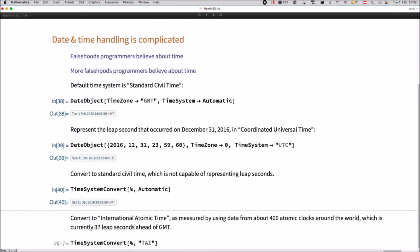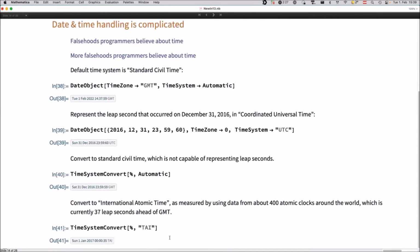There are even more. One of these supported time systems, for example, is the International Atomic Time, which is measured by using data from about 400 atomic clocks around the world. And this International Atomic Time is currently 77 leap seconds ahead of the GMT time. For example, this date here is actually, we would have to add additional leap seconds to have a really accurate date. And these time systems are now supported in Mathematica 13 and allow for much more precise date and time computation than what was possible before.